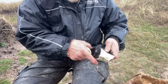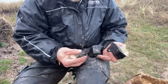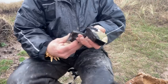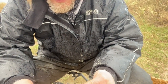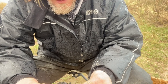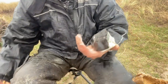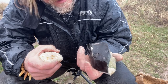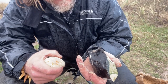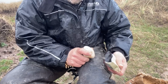Ah! Now that I did not want to happen. That was the bulk of my length, really. However, we could still use this. It's got a couple of little imperfections in there, and that potentially is one of the reasons why it broke in half.